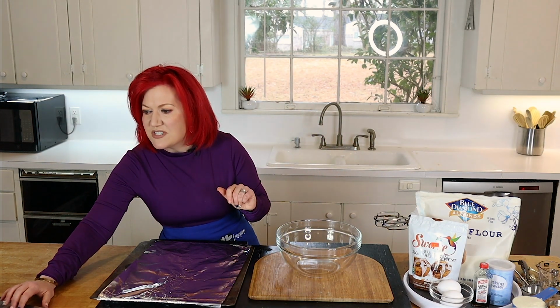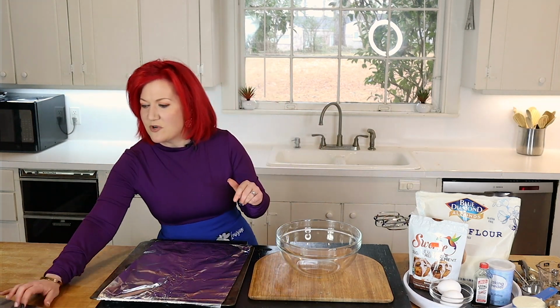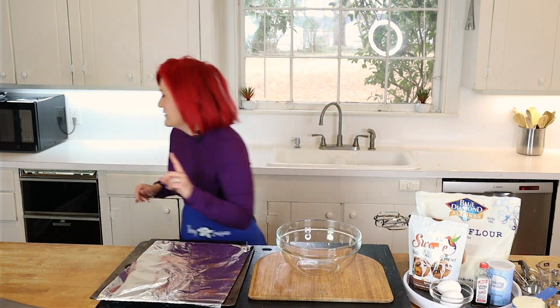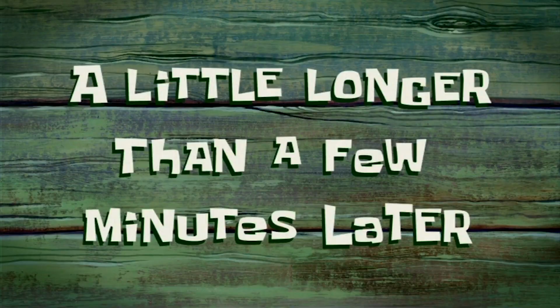So the first step in doing Joanna's recipe is we're gonna look at the ingredients. She uses basic ingredients. We got our flour, baking soda, sea salt, butter, brown sugar, eggs, vanilla extract, chocolate chips. Oh, I forgot those. Be right back. A little longer than a few minutes later. Whoopsies. And in doing recipes, especially cookies, we know we're gonna need our oven, our baking pan, parchment paper, which she called for. Unfortunately, I ran out. So we just are using our non-stick aluminum foil.